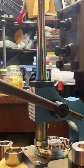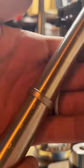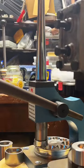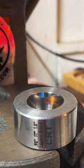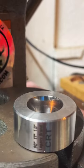Check our ring size. All right, we got that at an 11. A little past an 11. That means we can make it smaller now. So we're gonna get this back down to a size 9 using this reduction die we've got right here.